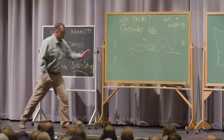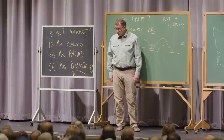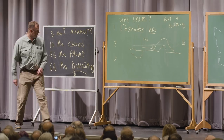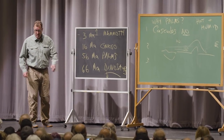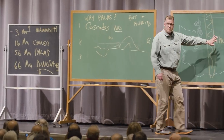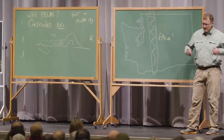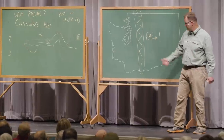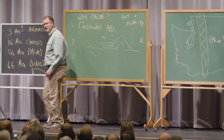And a bunch of moisture could get all the way over to eastern Washington. That's true so far. The Cascades have a 40 million year history. The Cascades are younger than these palm fossils. So far I'm in. We are getting a bunch more moisture, much more precipitation in central Washington. But what's the problem? We need temperature. We need much warmer conditions. We need tropical conditions in Washington, and just not having the Cascades is not going to do that.